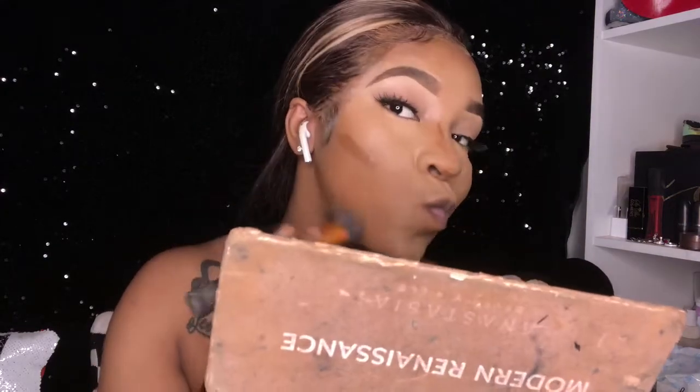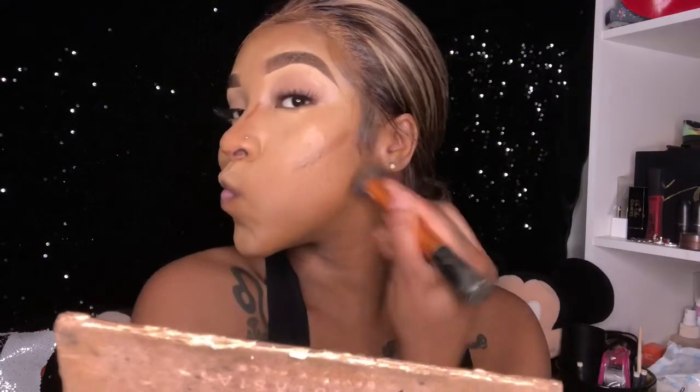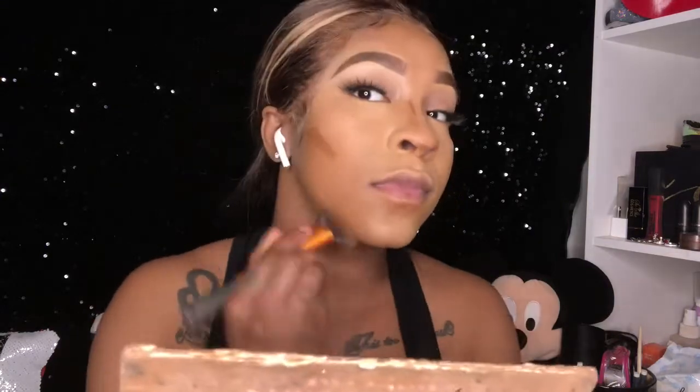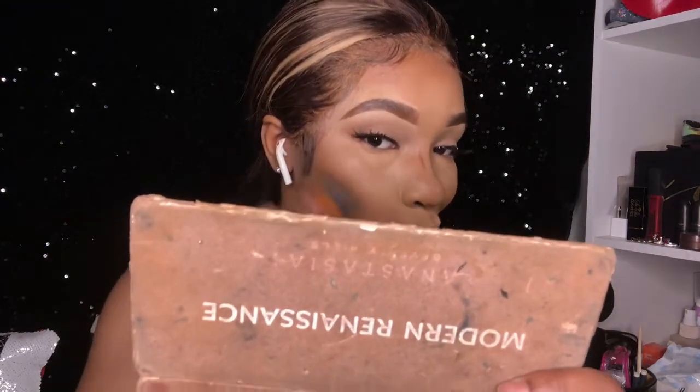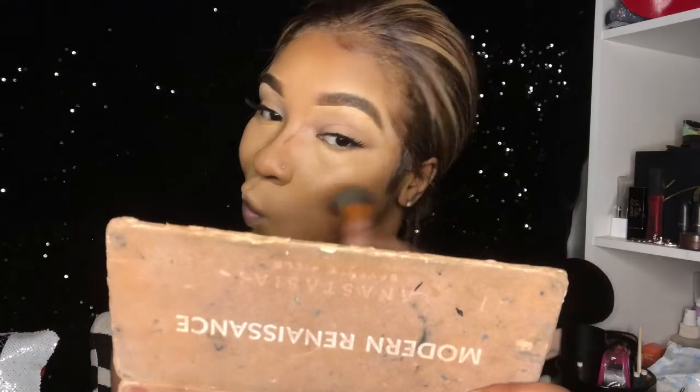So now I'm taking my Real Techniques face brush and I'm going ahead and buffing out all of that contour that I put on. You just want to make sure everything is being blended seamlessly, nothing is super harsh. Usually when going for a contour shade or a concealer shade, I usually like to go 2 shades lighter for the concealer and 2 shades darker for the contour. Most times it's just trial and error.